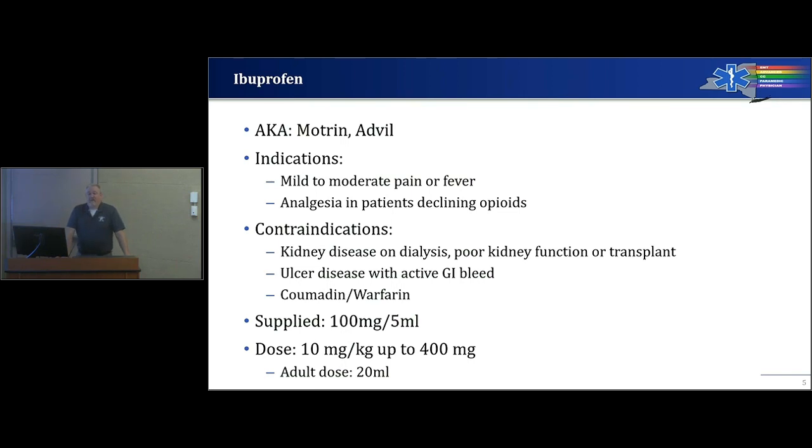Ibuprofen, also known as Motrin or Advil. Indications: mild to moderate pain or fever. It's analgesia also in patients who are declining opioids, and ibuprofen, frankly, is also an excellent analgesic. Contraindications: kidney disease. So if the patient is on dialysis or has known poor kidney function, or if this is a patient with a history of a kidney transplant, they should not get ibuprofen.